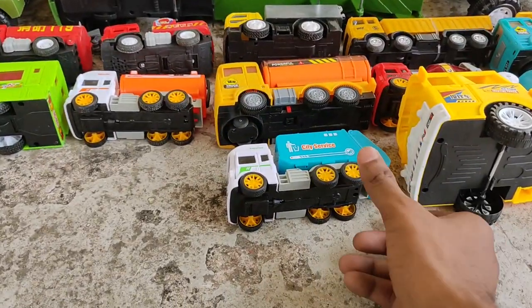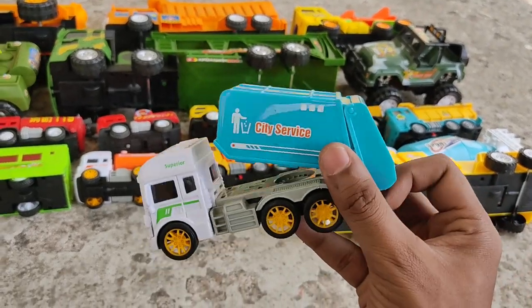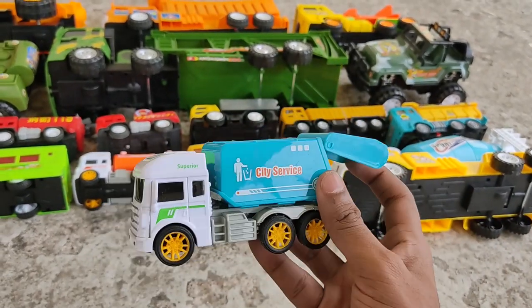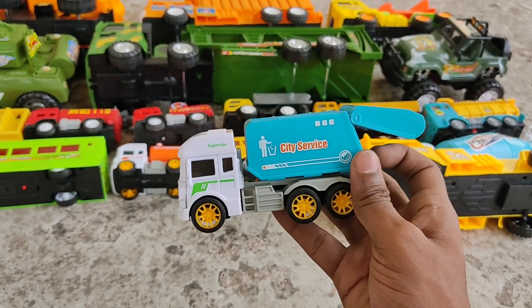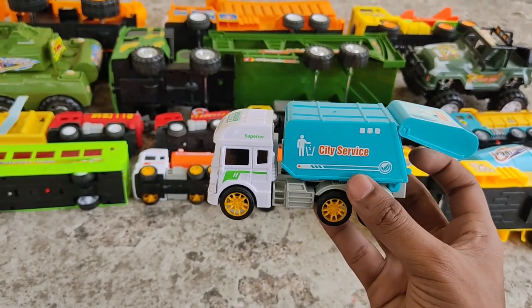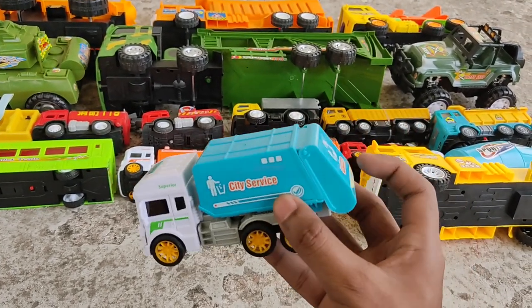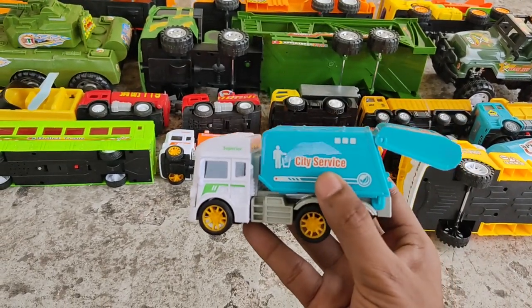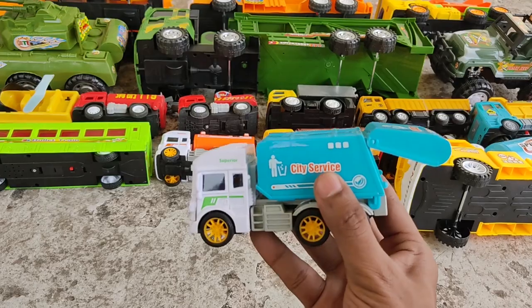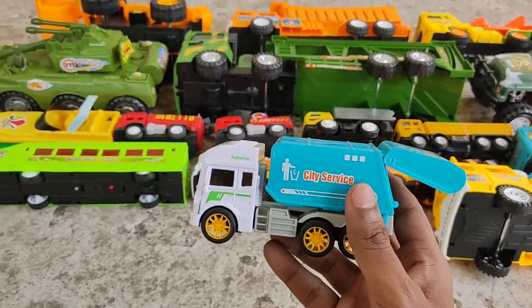Next comes, wow, a recycling vehicle. City service dump truck. Wow. The color combination is pretty smooth. It's a white and sky blue dump truck. Save the environment. Save your city. Dump the trash in proper places, and this vehicle will come and collect them. Alright, woohoo!